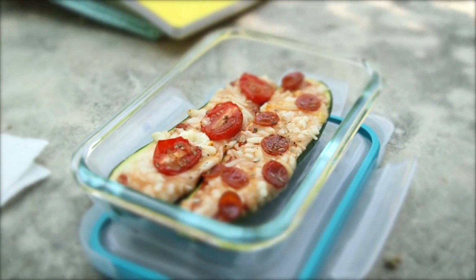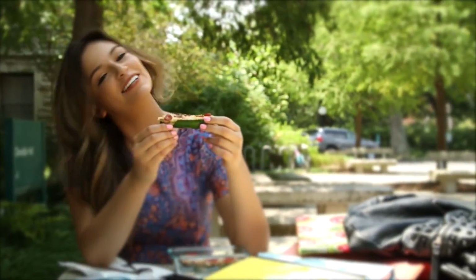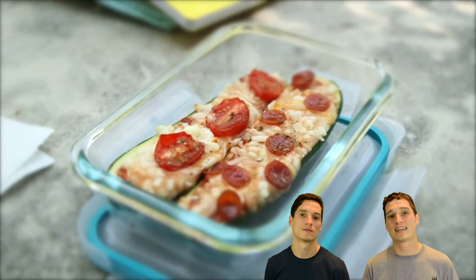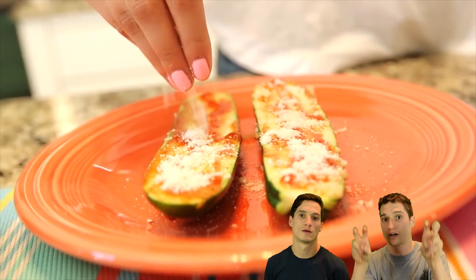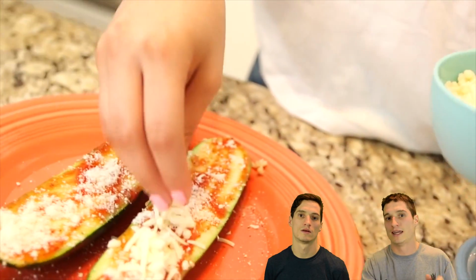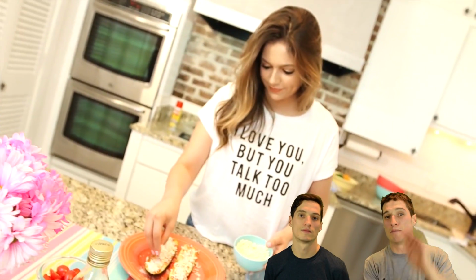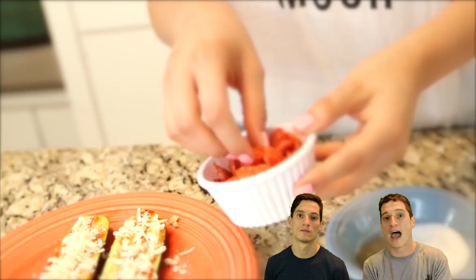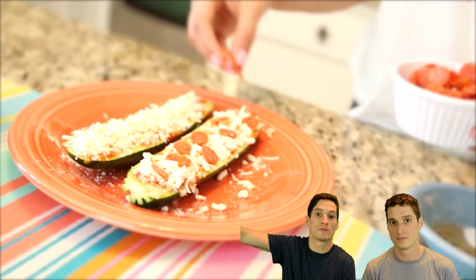Okay, now this is probably one of my favorites out of all of them. It is zucchini pizza. Her zucchini pizza is a fantastic example of cutting carbs for no reason because she took the crust out, which is the enemy of the carbs, and replaced it with a zucchini. But what did she put on top of that? The dairy, the cheese, and the pepperoni. These foods, the fatty foods. The crust is fine. Leave the crust in, take the cheese and the pepperoni out.